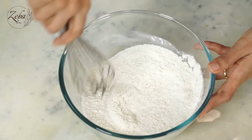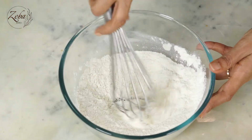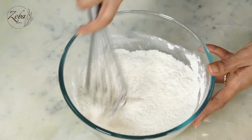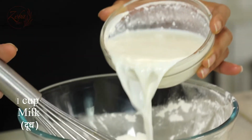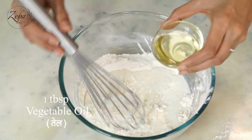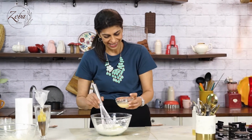Let's make sure that all our dry ingredients are mixed properly. So we have the maida and the baking powder and the salt evenly distributed. Once this is ready, we can add our wet ingredients. So I've added the maida and now I've added the milk. I'm going to add the oil and 1 beaten egg.